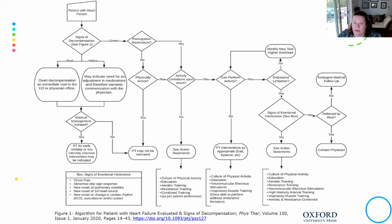So generally speaking, to step back and summarize, if you have a patient with heart failure and they don't have signs of decompensation, so we put them in that green zone, then you want to figure out, do they have participation restrictions? Are there things that they're limited in? If the answer is no and they're physically active, then we don't necessarily need to treat them. In most cases, though, they will have participation restrictions or activity limitations, and we want to go ahead and foster a culture where they are mobilizing and getting stronger and doing a strengthening routine and all of those things.